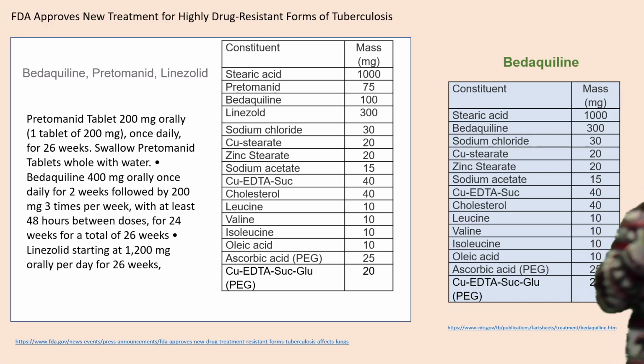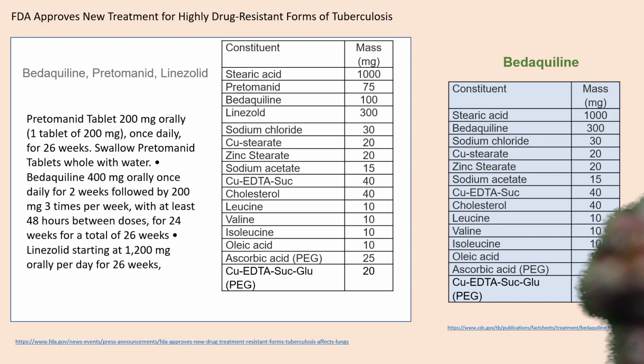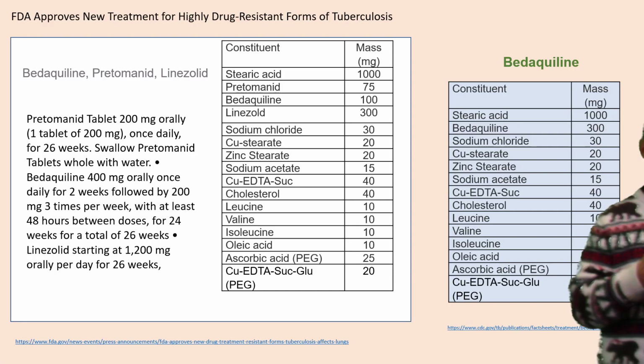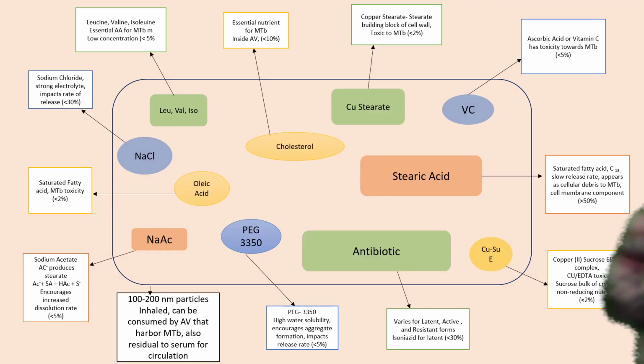And stearic acid has a melting point of about 70 degrees C. How we do this can vary a little bit, but we heat it up till it's a liquid, we add our materials, and then we put it at a low temperature to freeze it very rapidly, and then it gets ground. We've done some work with making it into micron-sized particles. Our lab can't make nanoparticles, but we can make it into particles.